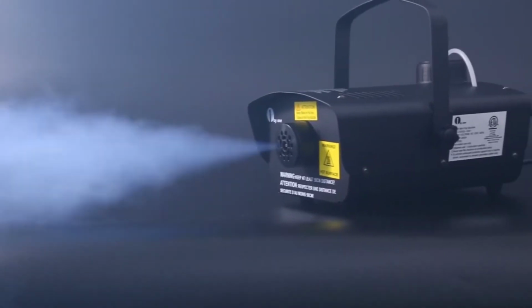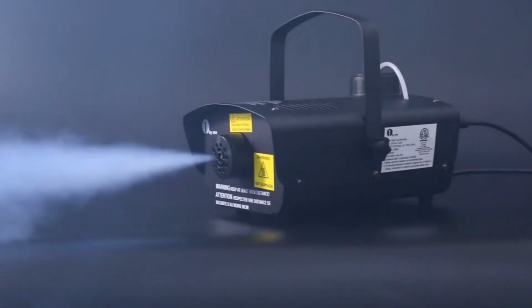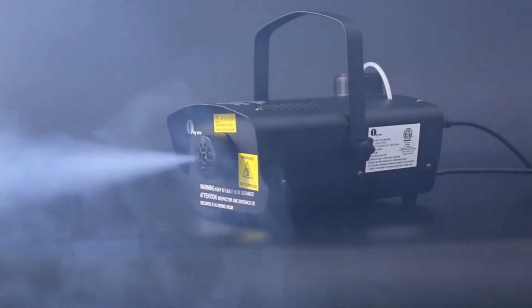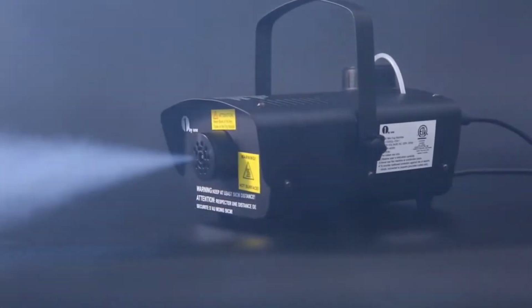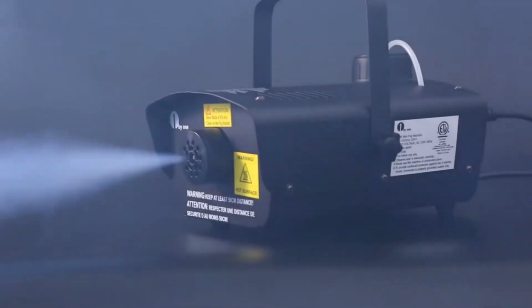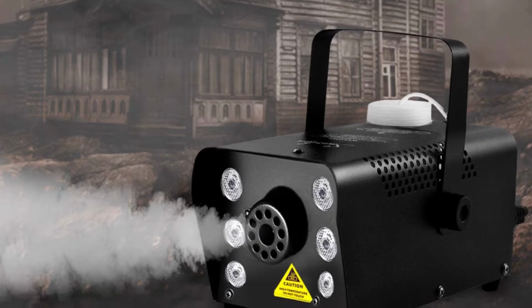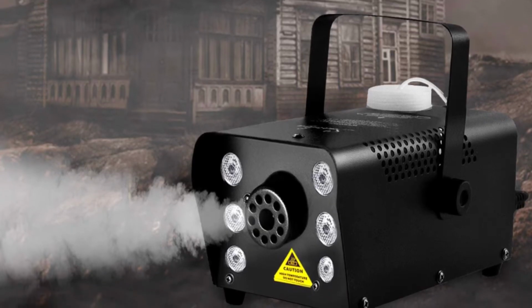From mobile DJs to nightclubs to large arenas and concert venues, fog machines give light beams a boost. The mechanism ensures that the fog fluid evaporates and fog escapes the device. These machines are primarily used when you want to generate the amplification of light effects.